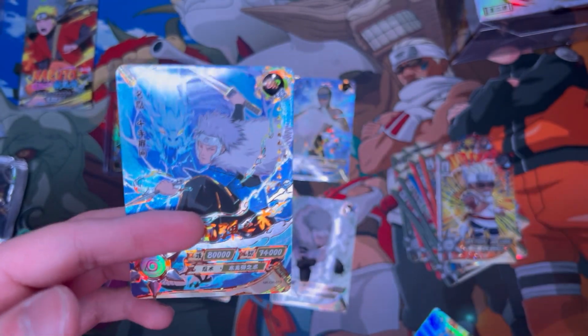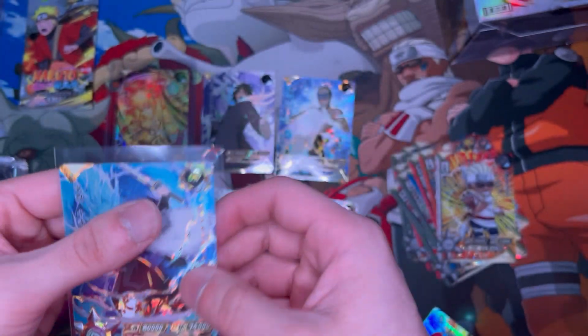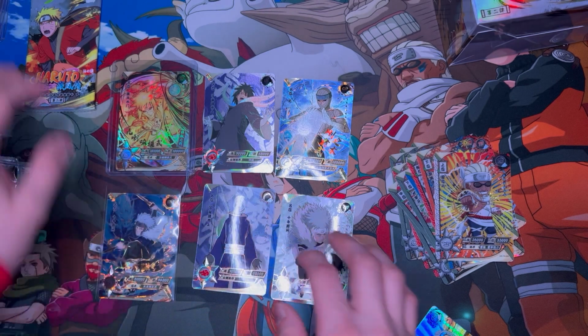Beautiful card. This card looks so good with the dragon in the back. I had to sleeve this. Happy to pull this card. And the last pack magic. Let's get it. Let's get it going.